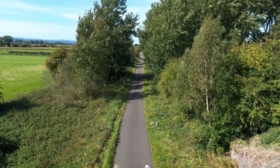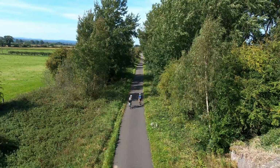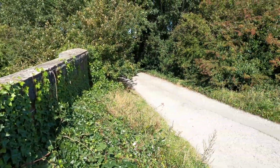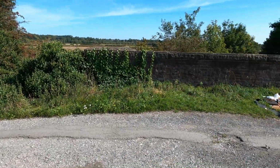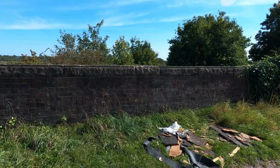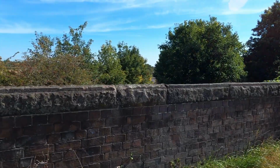Here I'm standing on top of the same bridge, showing the view west towards Sealand, and then east past the fly-dumped rubbish towards Chester.